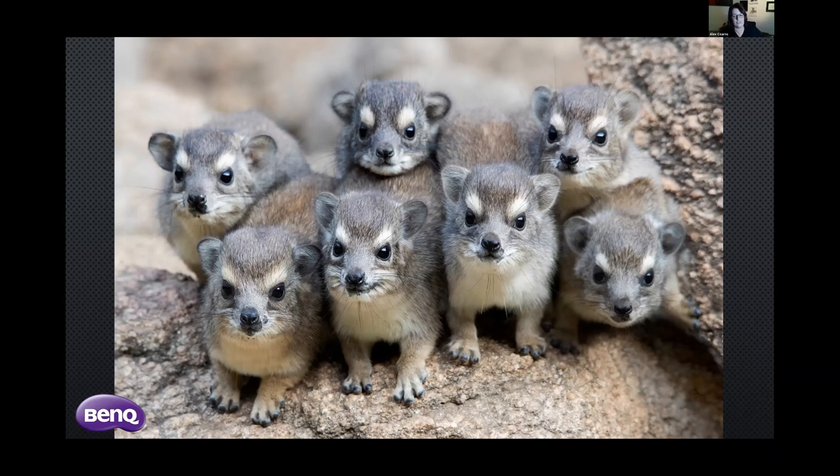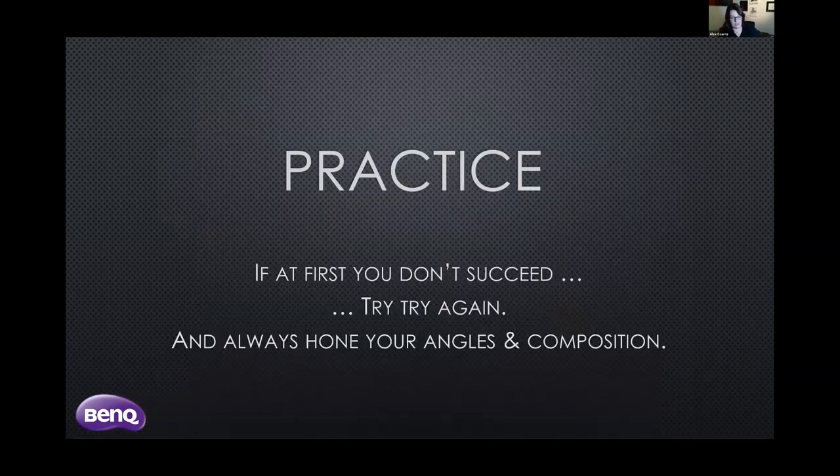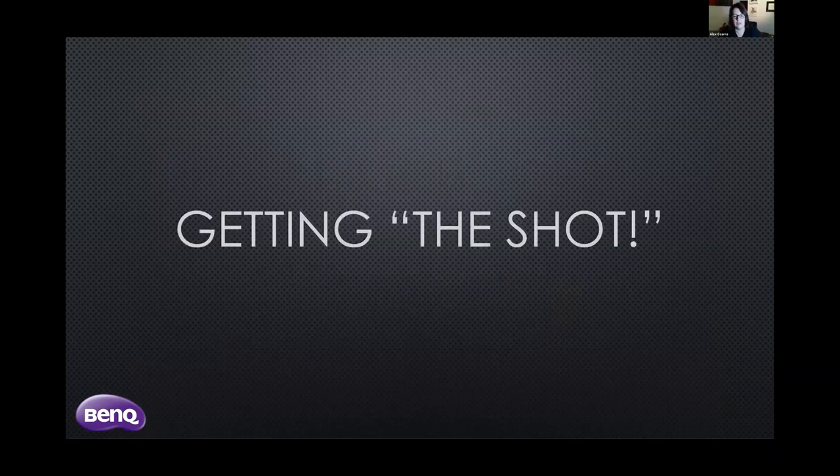You need practice. You have to practice taking photos. If at first you don't succeed, try and try again. You can always hone your angles and composition. Always keep practicing and experimenting. Getting the shot takes a little bit of time.